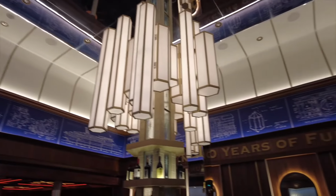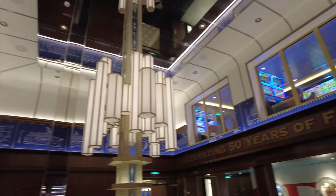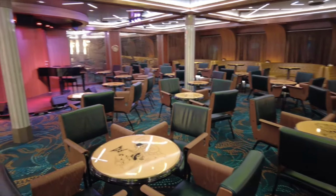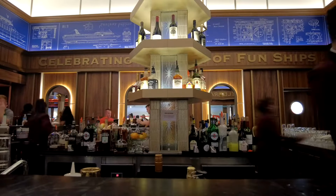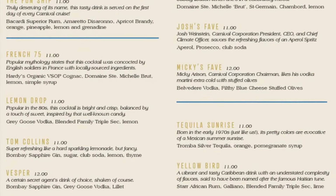Carnival's done a great job outlining this bar with architectural designs from past and present ships in the Carnival fleet. You can expect this area to be crowded nightly, with live music from various artists. This is a great place to sit back, relax, and enjoy a cocktail.